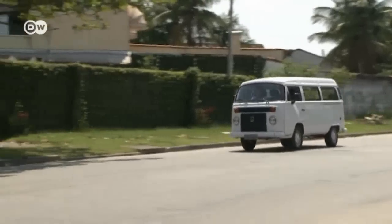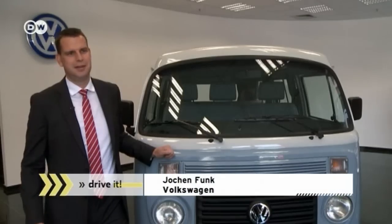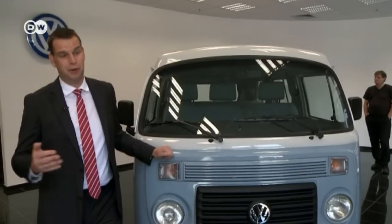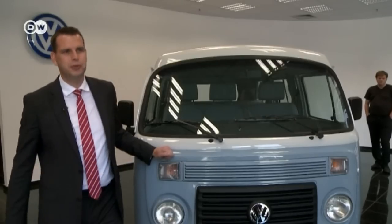The van got all dressed up for its swan song with a limited edition model. Volkswagen sales director Jochen Funk says the old gal is a very specific product. Some Brazilians regard the VW as a Brazilian brand of German descent. They feel closely tied to both the Beetle and the van.